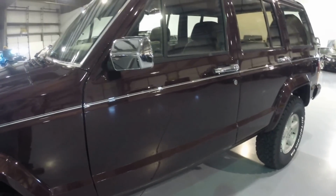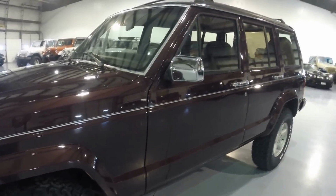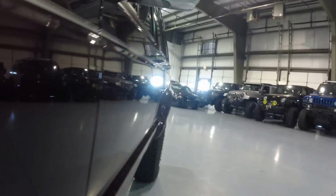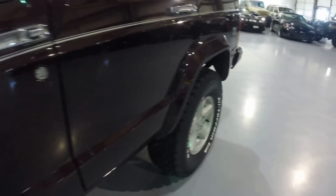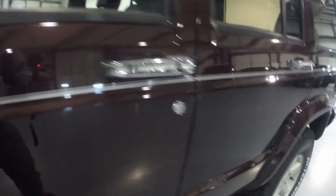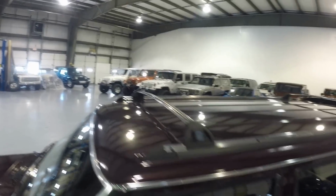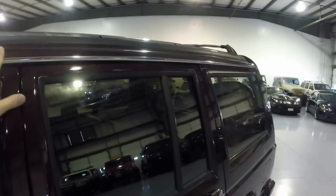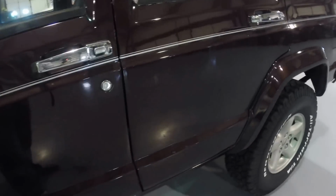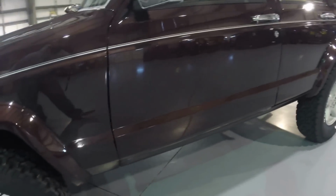So body wise, this thing for the year is absolutely incredible. It truly is. All the panels are original. All the doors are original Chrysler doors. Even the windows are original. All your chrome is original. The roof's in great condition. Your rain guards are in great condition. Rockers are very clean.